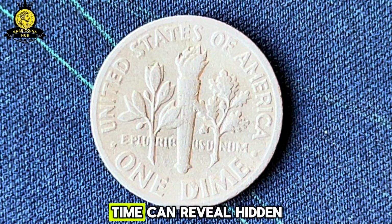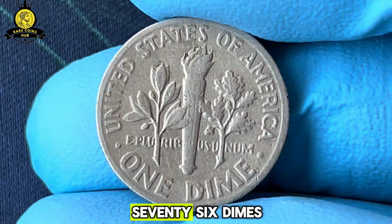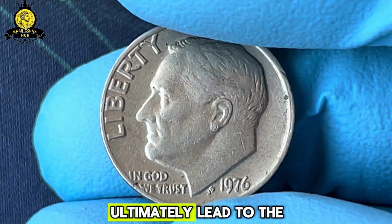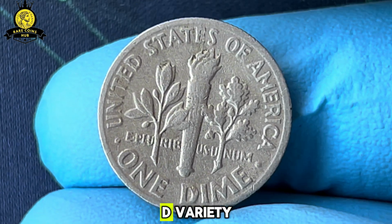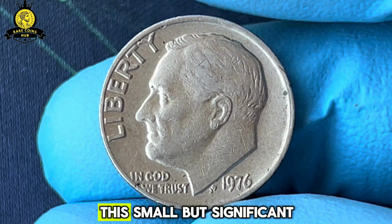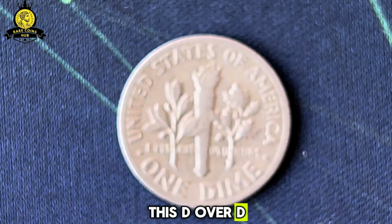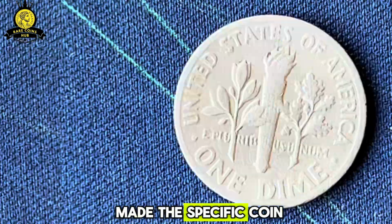However, as with any coin, time can reveal hidden potential, and as years passed, collectors began to notice something special about certain 1976 dimes. There was, in fact, a rare and highly valuable error that occurred during the minting process. This error would ultimately lead to the coin's astonishing rise in value. The error in question is known as the 1976 D/D variety, and it's a double die minting issue that caused the mint mark on the coin to appear twice. This small but significant flaw resulted in an extra D being visible on some 1976 dimes minted at the Denver Mint. This D/D error is one of the rarest and most sought-after varieties of the 1976 dime, and it's what has made these specific coins so valuable.